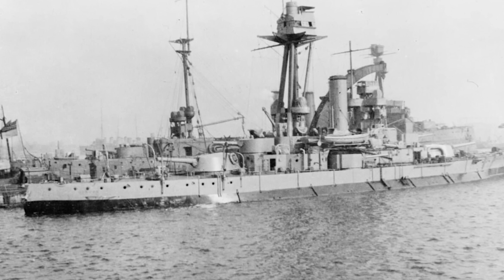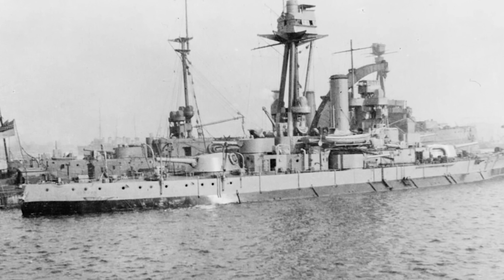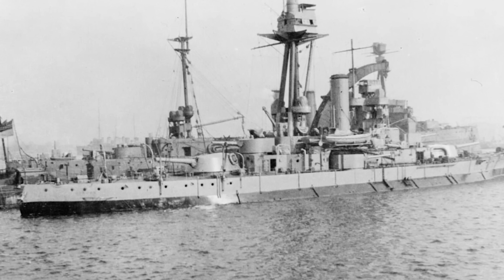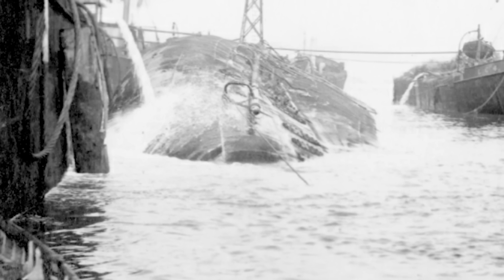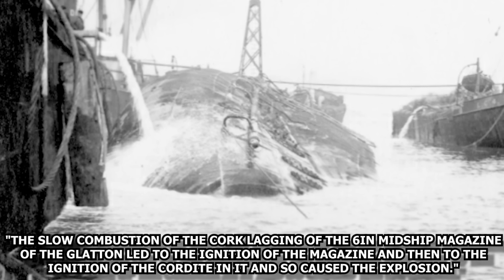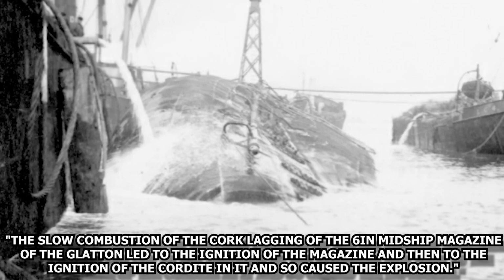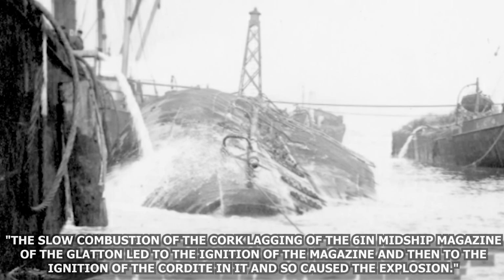The possibility of oil seeping into the lagging was considered. Tests showed that cork could release flammable gases in the presence of high temperatures and air under pressure. Despite various trials, no conclusive evidence emerged by 1919. Eventually, in April of 1919, the Court of Inquiry gave its verdict, concluding that the slow combustion of the cork lagging of the 6-inch magazine of the Glatton led to the ignition of the magazine and then to the ignition of the cordite in it, and so caused the explosion.